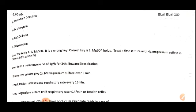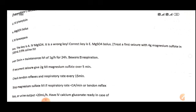Treatment of first seizures is 4 grams magnesium sulfate in 100 ml 0.9% saline IV over 5 minutes, then maintenance IV infusion of 1 gram per hour for 24 hours. Beware of respiration. If recurrent seizures, give 2 grams IV magnesium sulfate over 5 minutes. Check tendon reflex and respiratory rate every 15 minutes.